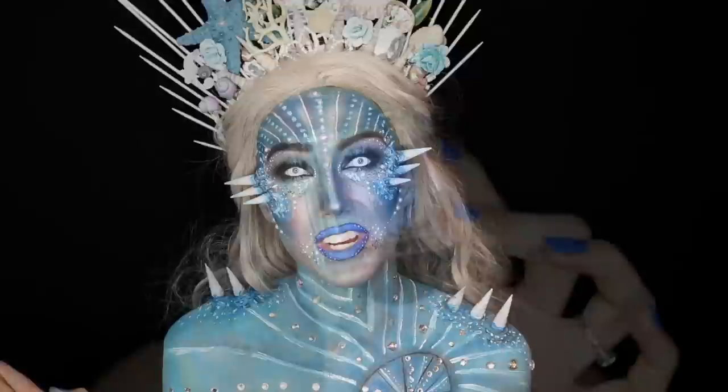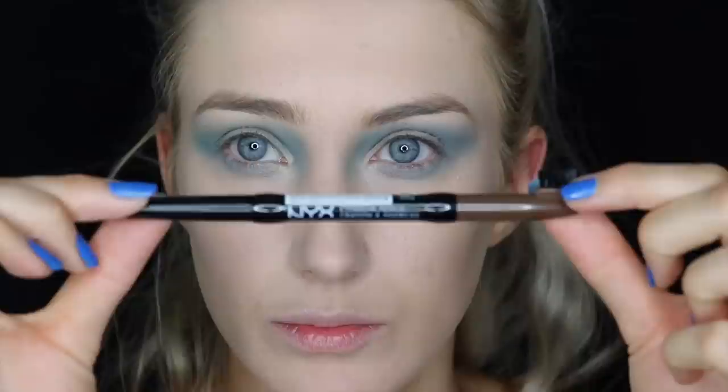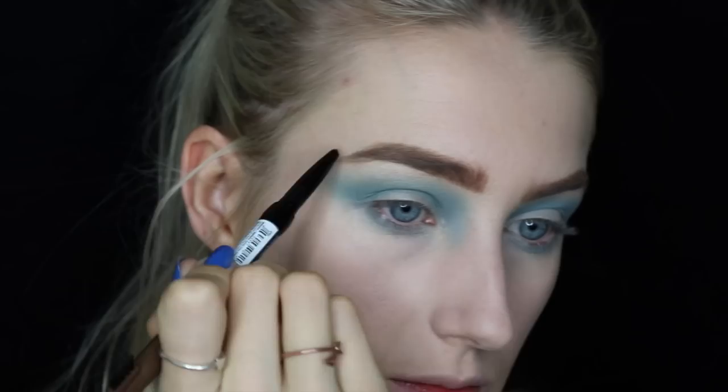So first I'm taking the NYX Primal Colours Eyeshadow in Hot Blue and this blending brush, and I'm blending this all into my crease, and I'm making sure to take it right in the inner corner and on the outer corner and also blend it underneath. Then I'm taking the NYX Eyebrow Pencil and I'm just filling in my brows with this. It doesn't need to be perfect because I'm going to be putting black on top later.